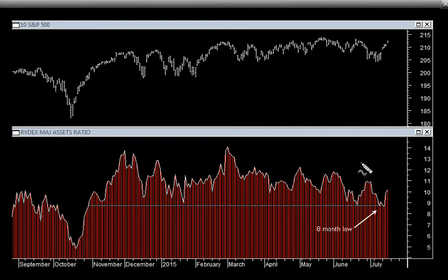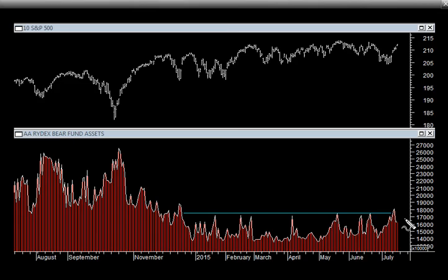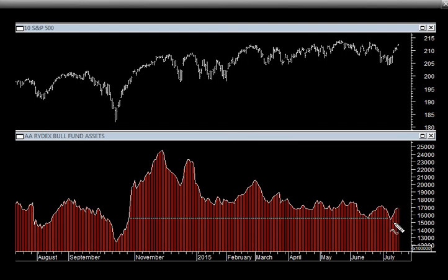Just other features this week, we're looking here at the sentiment. This is the Rydex, or my version of the Rydex assets ratio, hit an 8-month low this week just here. That is often a contrarian trigger for higher prices. We've seen a good rally this week. Saw the bear fund assets that I follow hitting a multi-month high just a few days ago. Bull fund assets corresponding to that low in the ratio here.